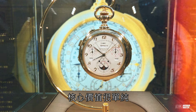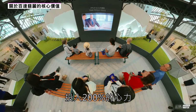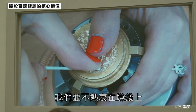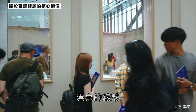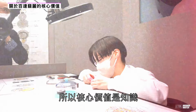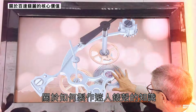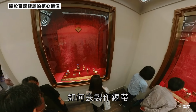The core value is very simple. We are a family business dedicated at 200% only to watchmaking. We have a passion for watchmaking. We don't have a passion to make money with a business. We have a passion to make beautiful movements and beautiful cases and to adapt them to every generation. The core value is really the knowledge. Knowledge about the movement, knowledge about how to make a beautiful case, how to understand enamel, how to make a bracelet.